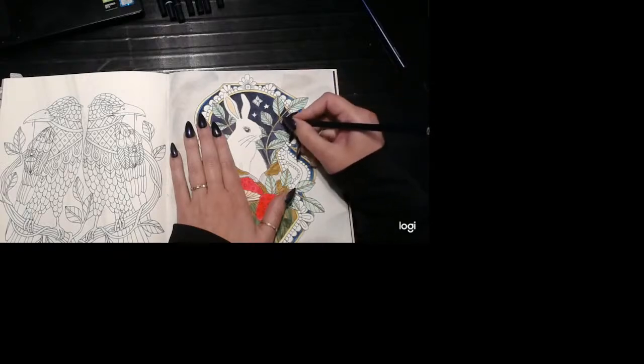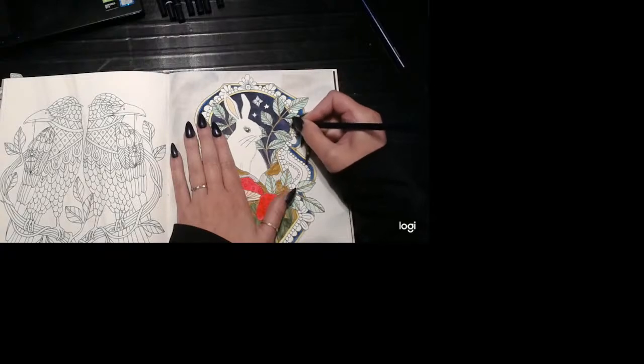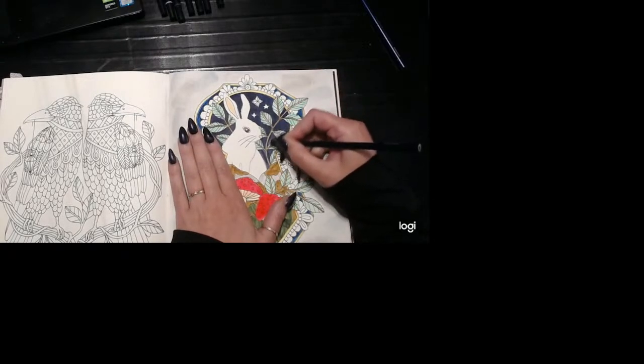Yes, save your Prismas. Put some marker down first. I love it. Saves it. Don't have to put so many layers. Don't have to work so hard to get that deep color.